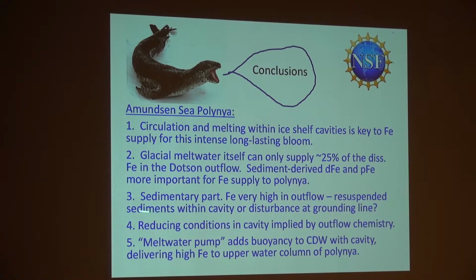We seem to show evidence from a little bit of other trace metal chemistry that we can interpret that there may be reducing conditions associated with this output. And the take-home message is really the meltwater pump. What it's doing primarily is adding buoyancy to a benthic body of water, which allows it to come up into the upper part of the water column and be relevant to the phytoplankton and photosynthesis.